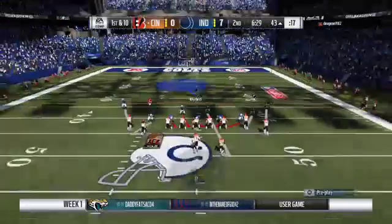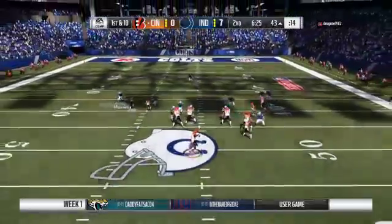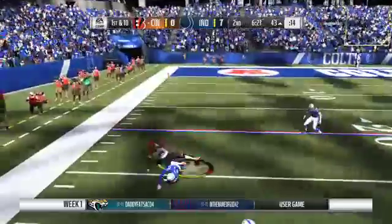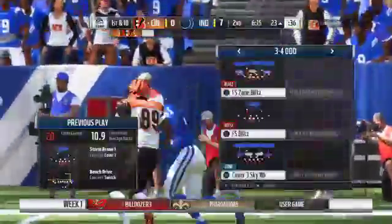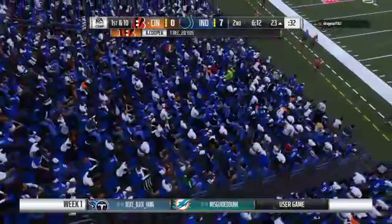Now from Colts territory, here's a 1st and 10 at the 43. From the gun, here's Cousins. And there is Amari Cooper, his first catch. And he goes down, but not before getting this inside the 25. Chewing up big yardage. Another nice gain there. This one goes for 20.